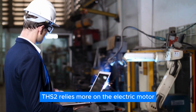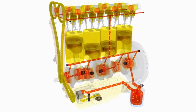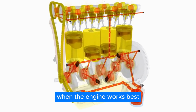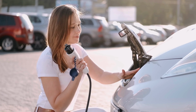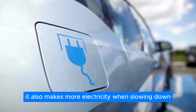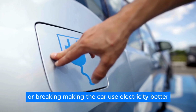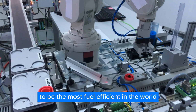THS2 relies more on the electric motor, turning off the engine when it's not working well, and using only electric power when the engine works best. It operates at the best fuel efficiency and makes the right amount of electricity. It also makes more electricity when slowing down or braking, making the car use electricity better to be the most fuel efficient in the world.